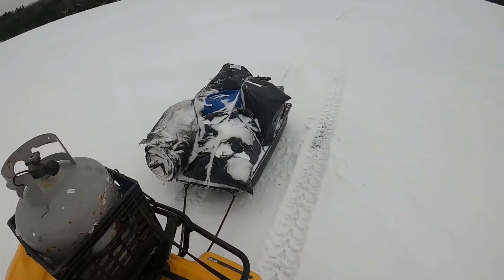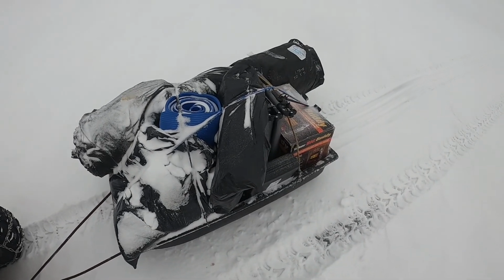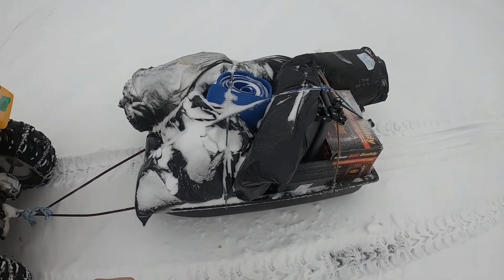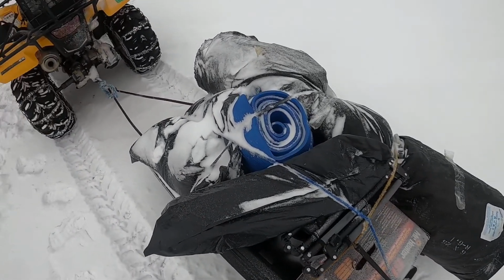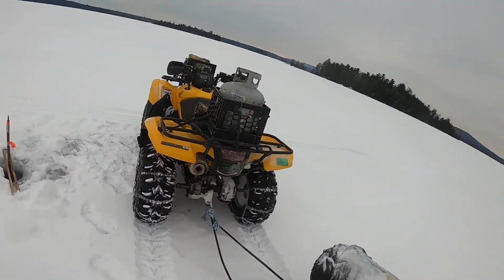I just got back with my second load. I have a small jet sled, but I managed to strap all that stuff on. It's got all my sleeping arrangement stuff. Yeah, and then my four-wheeler. And so we're gonna go over to my tent and get finished setting up everything else, and I'll show you guys what it looks like.